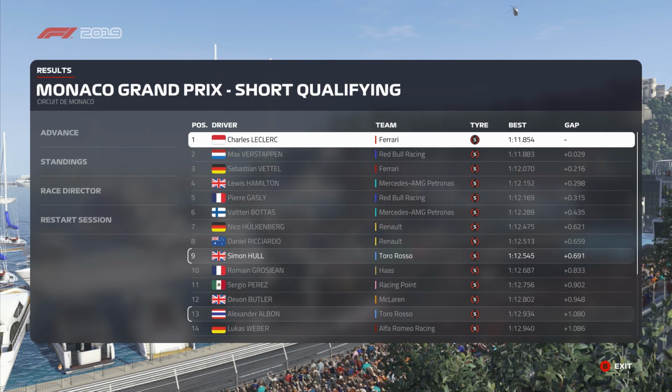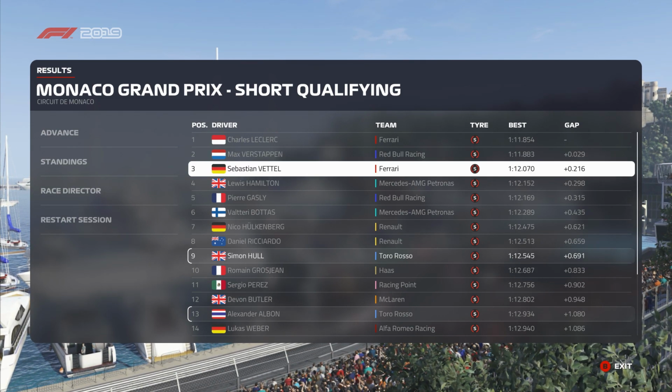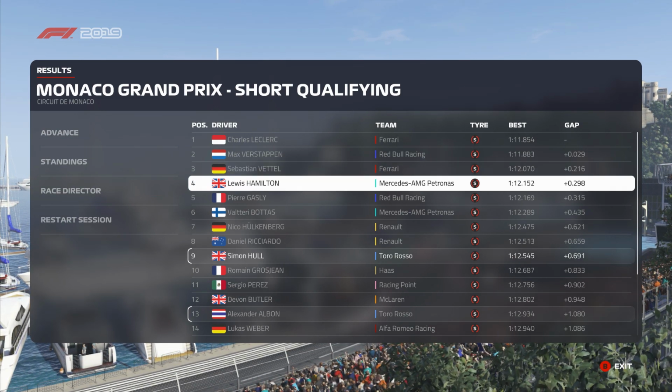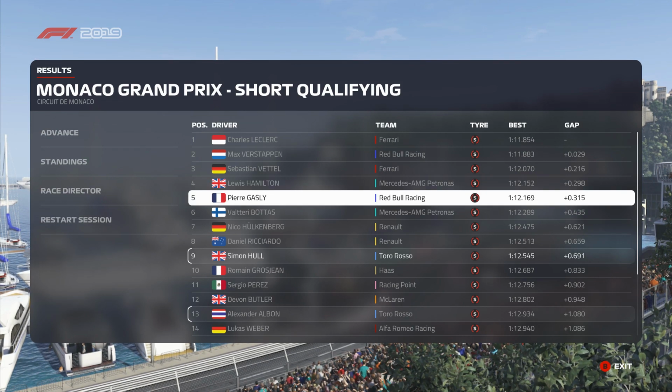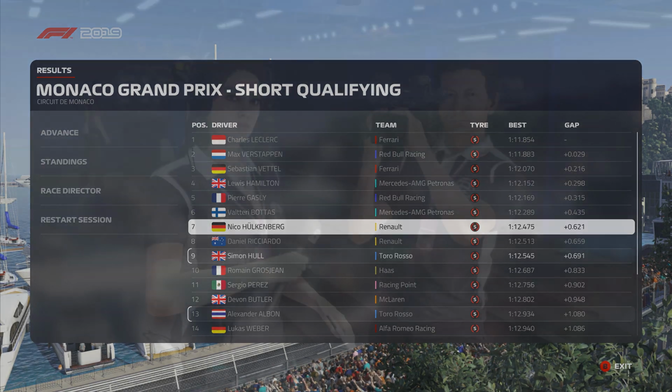We actually end up finishing 9th, and Charles Leclerc, the Monegasque driver, on pole position for his home Grand Prix. We start 9th, Albon 13th, and if we look at China in hindsight, is that a good place to be? Let's find out in the race.